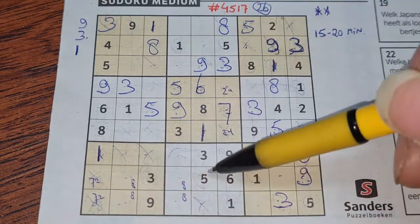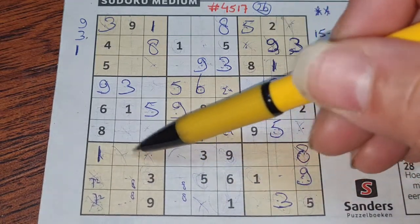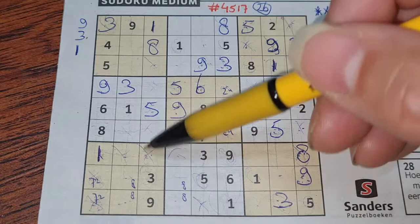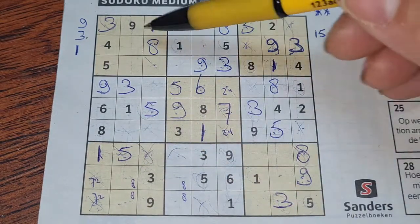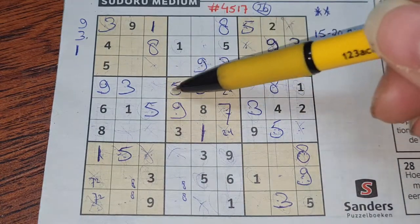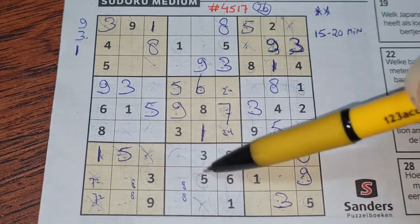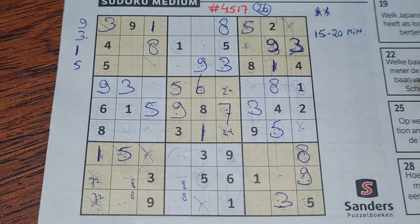5 in the last row, 5 in a row above. So in that row, the only 2 places left for the 5 should be here or there. We see there 5, no 5 there, 5 should be here. And all the 5s are used. I can see. Digit number 4, number 5. All right.